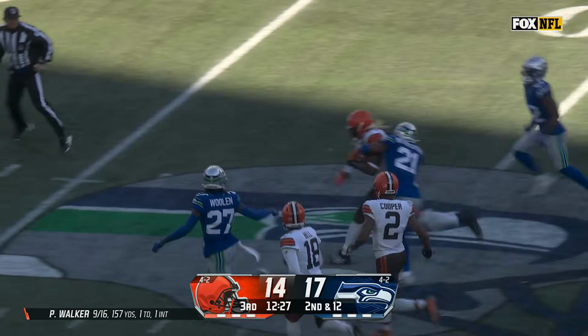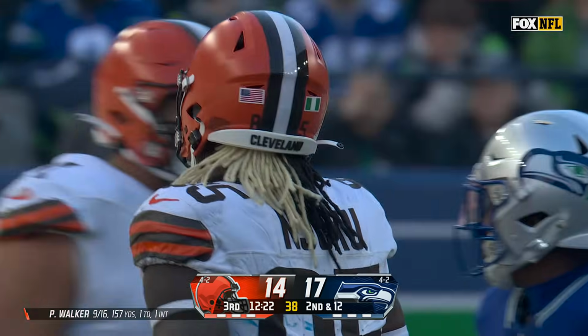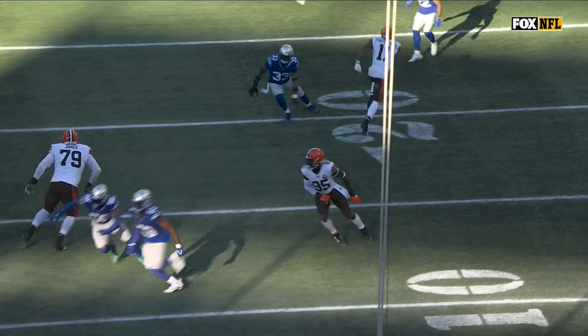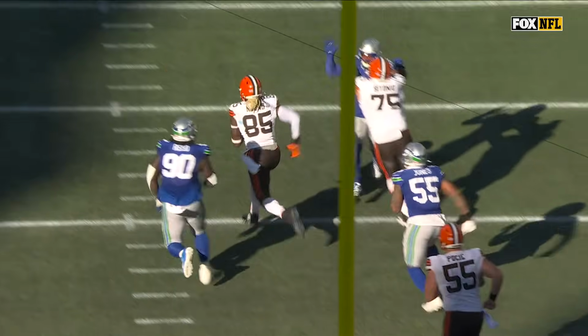Good blocking downfield by Batonio. And down into Seattle territory goes Njoku. Wall of players. This could be a big play. And you see right here, that's where it was. Just that little crease that he's able to get through.